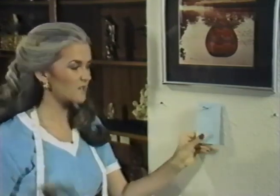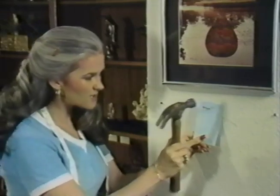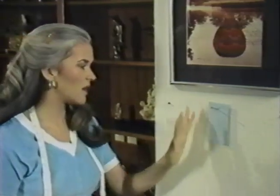Now, for the rest of it, hold the card. Simply tap like that and there's no danger of you hitting your thumb. Now, the other problem that a lot of people have, particularly on sheetrock, is that when you put a nail in, the sheetrock tends to crumble.